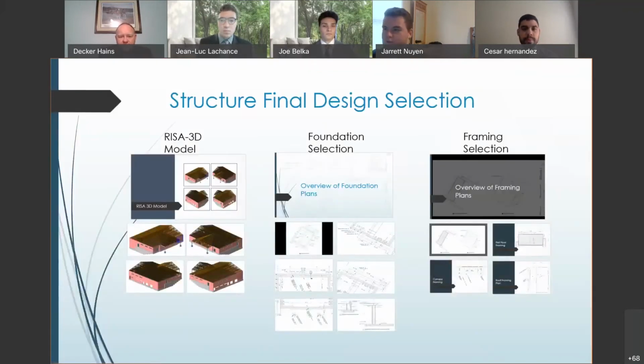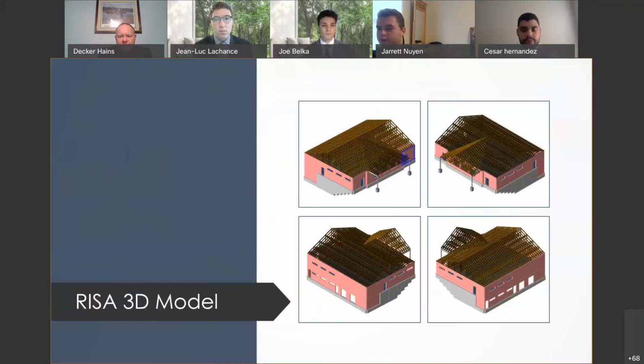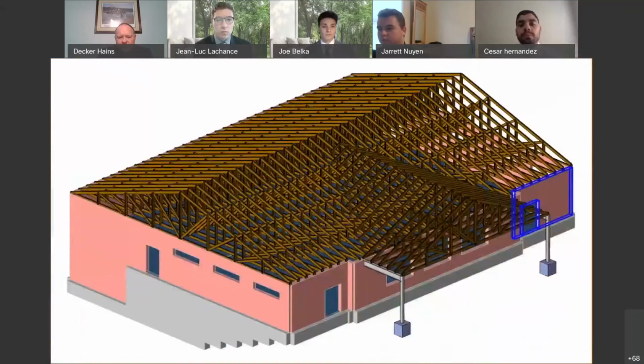In final summary of our structure, we are going to talk about our Risa 3D model. Here's an overview of the 4 different directions, and we will be going into detail for each of those. Here is a direction from the south, and as you can see, we have our beam right here supporting the canopy, and also a column that goes into a bearing plate onto a concrete pier.